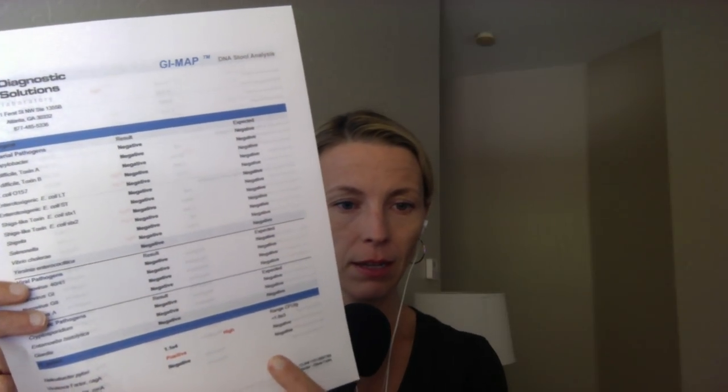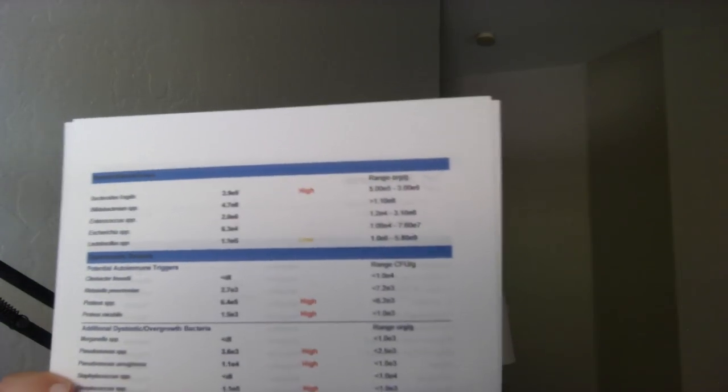Here we go, high, and then that it was positive for what they call a virulence factor, which means it's a type of H. pylori that could cause some more serious damage. So it's one you want to address for sure. And then we get into bacteria and flora, normal flora, opportunistic bacteria. I know this might be a little fuzzy, but we're just trying to get an overview.